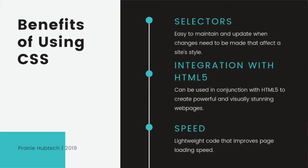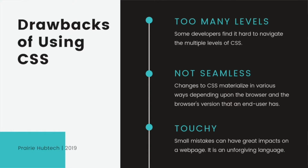So it's really important that your page is loading quickly. That way you can retain your customers and your traffic flow. So what are some of the drawbacks of using CSS? Oh my goodness, too many levels. Some developers find it very hard to navigate the multiple levels of CSS. It can actually be kind of drowning at times.